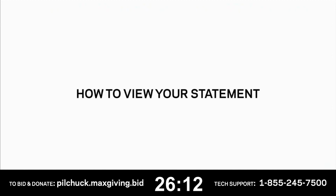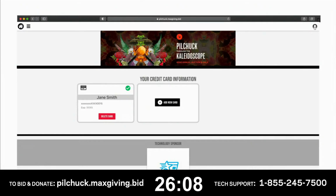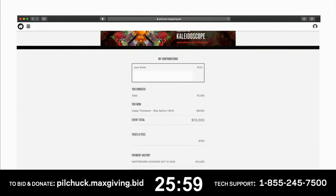How to view your statement. If you have purchased artwork or made a donation and want to review this information, find the user icon in the upper right-hand corner, click and select My Statement from the drop-down menu. This will give you a snapshot of what you have already purchased or donated to date. At the end of the auction event, visit this page to review all of your purchases and donations.